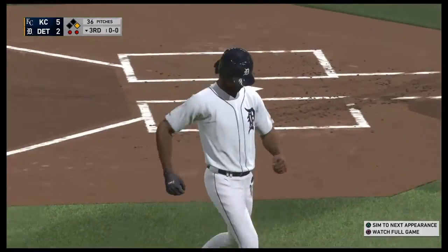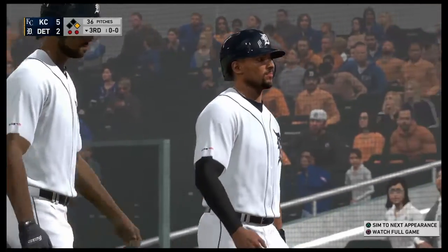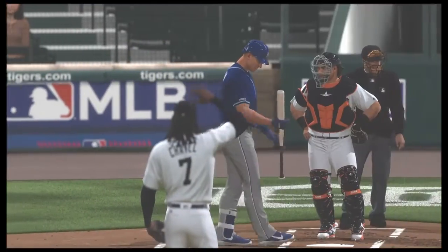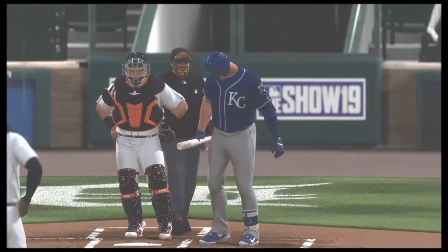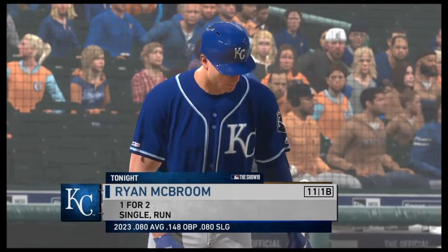Great job there by this power hitter. Known for driving the ball out of the ballpark. Does the job right there with the sac fly and brings the run home. Now in the box, number 11. 1 for 2 on his line so far in the game. Number 11.